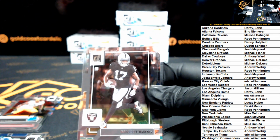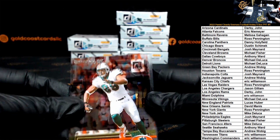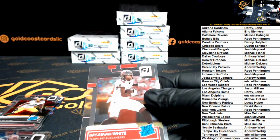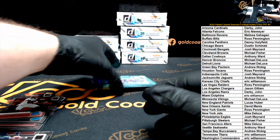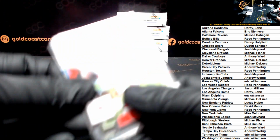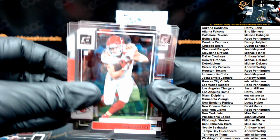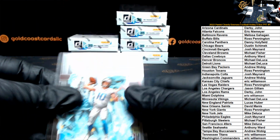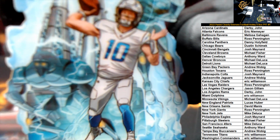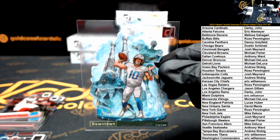Mark Andrews, Devonta Adams, Donruss 2002, Jason Taylor, throwback there for the Dolphins, Jahan Dotson, rated rookie, and a Rashad White, rated rookie. All right, fourth and final pack, box number two. Keenan Allen, Ekeler, downtown Justin Herbert, there we go, downtown Herbert for the Chargers, Chargers going out to Jason. Very nice start to the break.